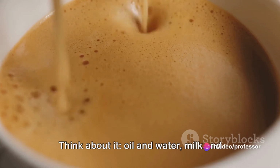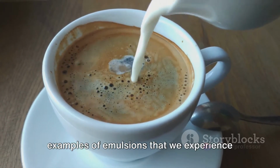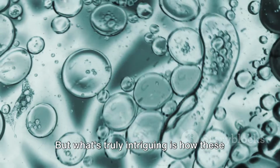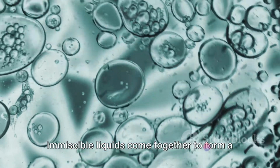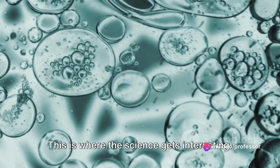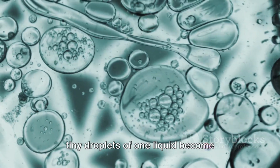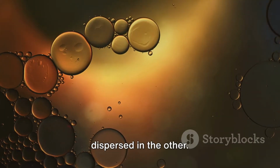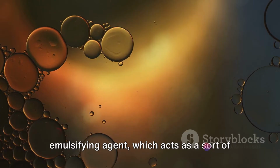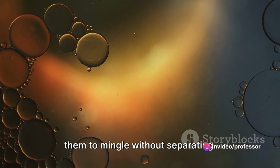Think about it. Oil and water, milk and coffee, butter and bread. These are all examples of emulsions that we experience in our daily lives. But what's truly intriguing is how these immiscible liquids come together to form a stable mixture. This is where the science gets interesting. You see, when these liquids are mixed, tiny droplets of one liquid become dispersed in the other. These droplets are stabilized by an emulsifying agent, which acts as a sort of mediator between the two liquids, allowing them to mingle without separating.